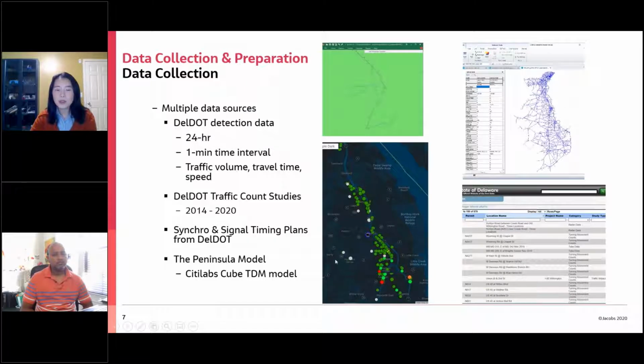This is a screenshot from Delaware Transportation Management Center. They have all the detection locations marked in their Google Map-based view. And the Peninsula model is the Cube TDM model we used. It is a traditional four-step travel demand model. The year 2019 base scenario was used as a traffic directional volume and a vehicle composition data source. The model was used as supplemental data and a verification reference in this project.